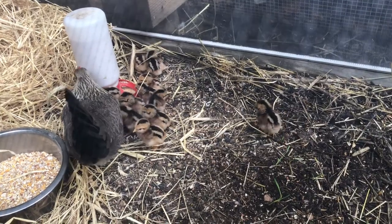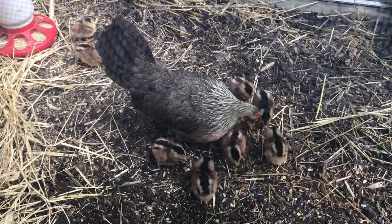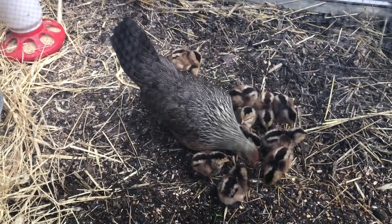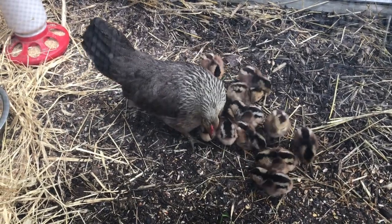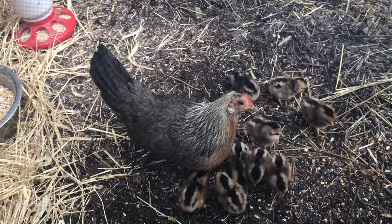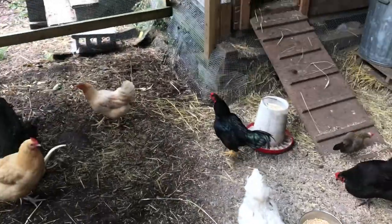Alright. There they are at the food tray. Learning how to eat. There's the proud mama with her 11 babies. And there's the dad over there, Phantom.